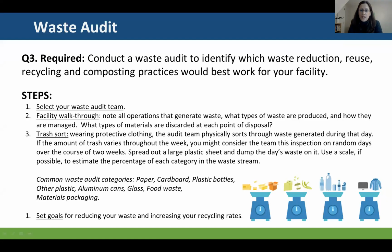And so then think about, what are those locations where waste is generated and what is the type of waste? And then also, who is taking that waste at the end of the day and where is it going?